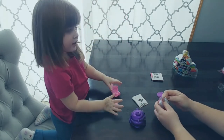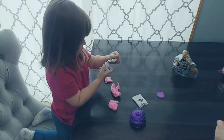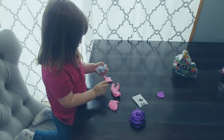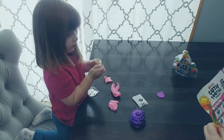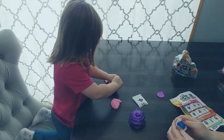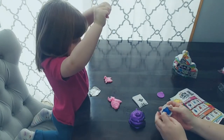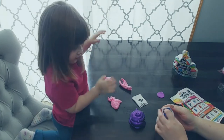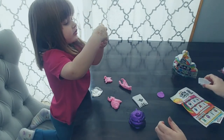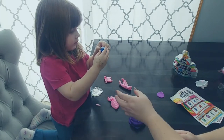You can get ultra rare. What? I think I got something. What did you get? I got the blue one. I got this one. Let me see. Find out who it is. Can you help me get it out? I don't know who it is. Oh, here we go.